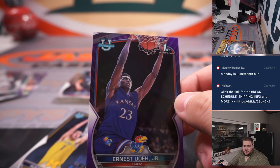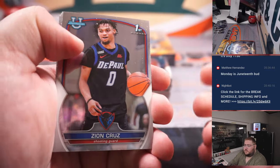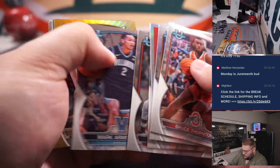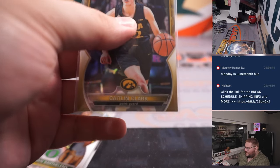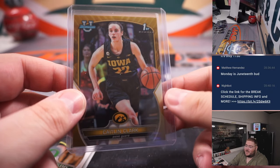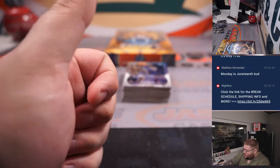Purple, Ernest Udeh Jr. with E plus G combo. It's going to Nathan. 85 out of 399 on the true purple. Ernest Udeh Jr. Wearing Invicta in there. Ooh. That's a nice one right there. True gold Bowman first, Caitlin Clark. Spot C going to Nathan. Knew we could get the trifecta. 42 out of 50 on the Caitlin Clark. Got a Wemby short print, got a Brandon Miller, and now, nice gold Caitlin Clark. Nathan, congrats, man. Ooh. That ain't too bad right there.